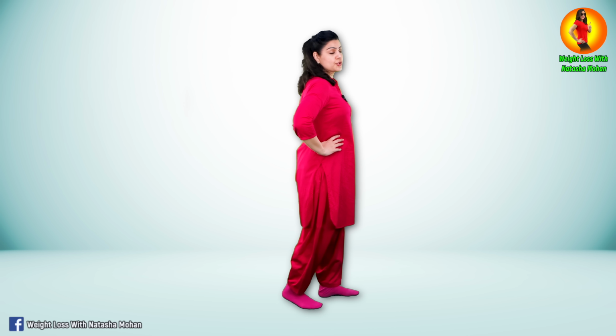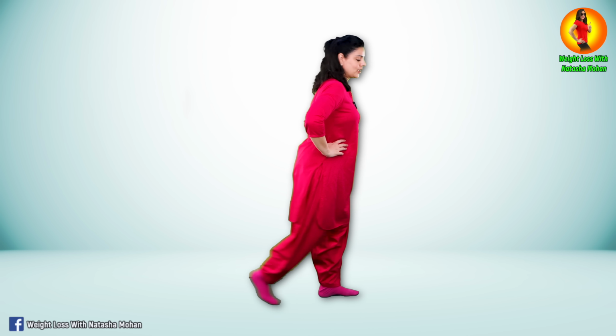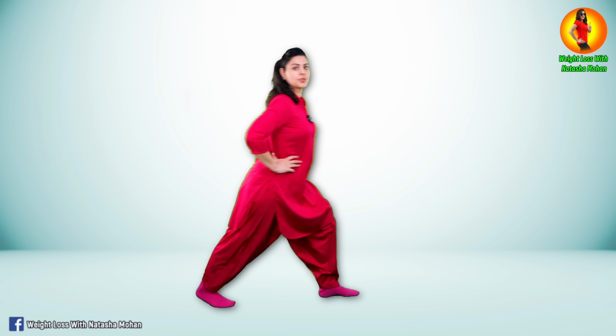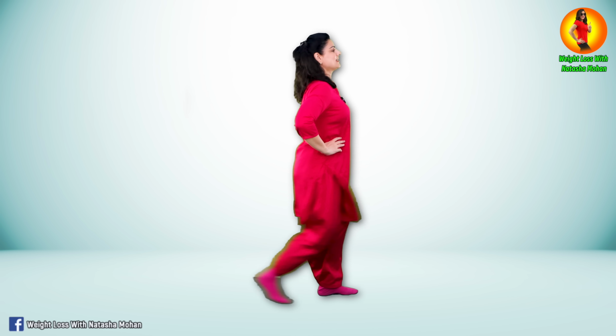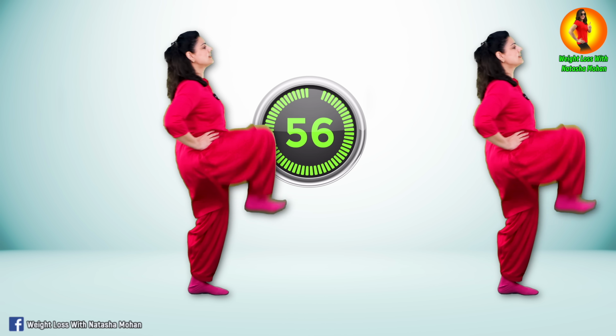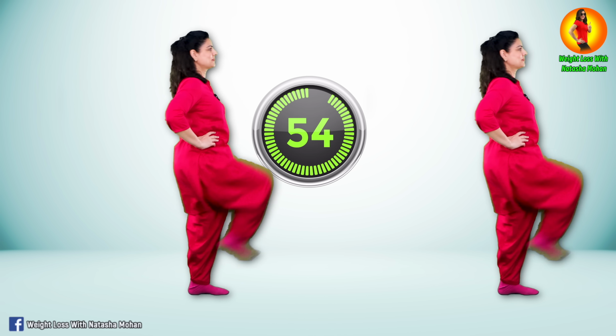Well done! This exercise again is 3-in-1. It's going to work on your leg and your hip area along with toning the entire leg region. It's super easy, super fun. Do it along with me and you're sure to see results. Stretch your leg all the way back, then take it up to your chest like this. Let's do 30 seconds each side.